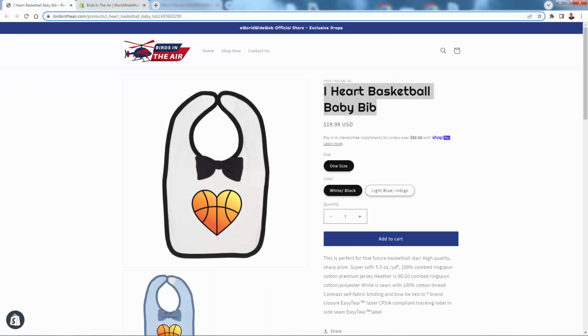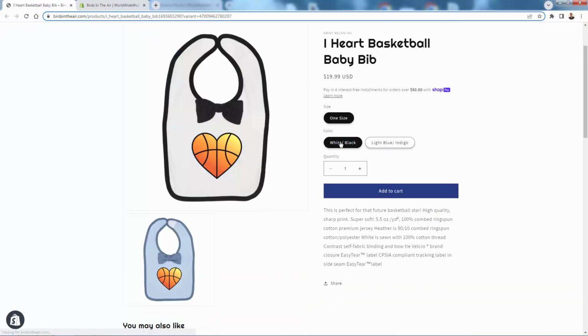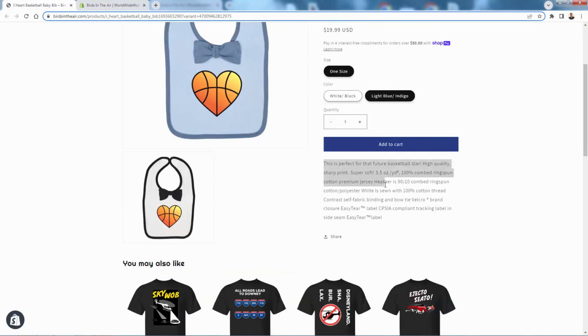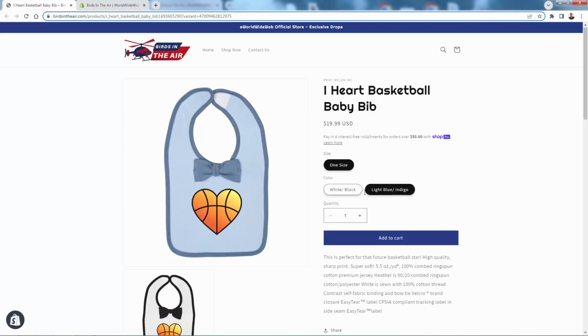You see the title that we gave it, I Heart Basketball Baby Bib. You see the different colors that were available as well inside here. So we have the selection here with that same price that we got. We have our product description that we added in and the default in there, all added in just really a couple of seconds. Super easy to use. And now this product is available to be ordered, right? You don't have to order this up front. You're never even going to have to touch this product. That's the whole power of print on demand with Print Melon.